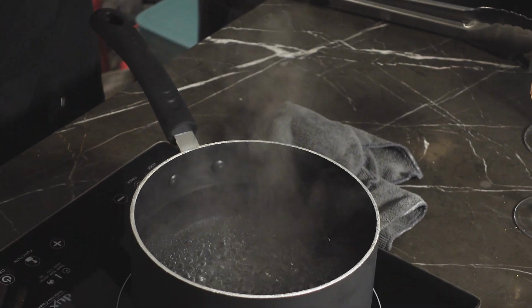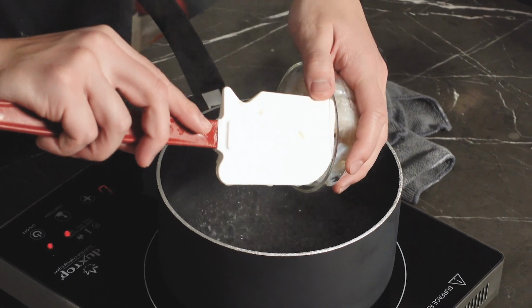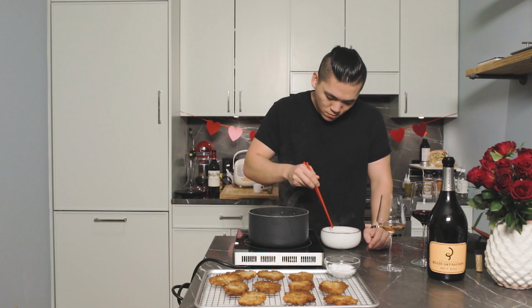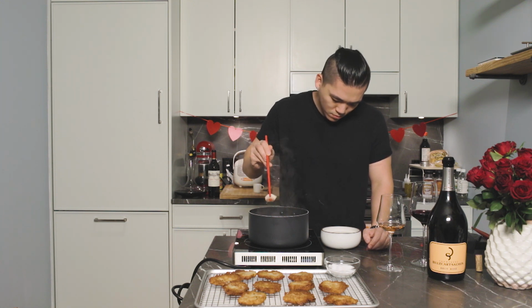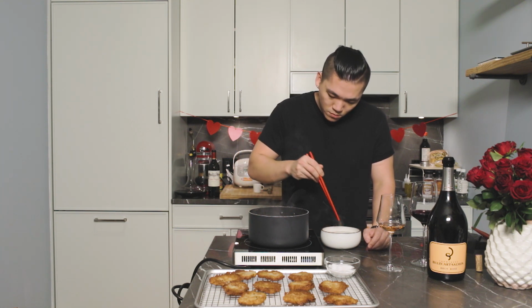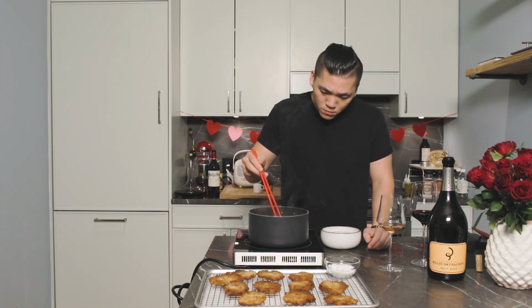As for the shrimp, we're just going to be simply blanching them in boiling salted water for just about a minute so they cook without shrinking and getting gummy. Make sure you're shocking them in cold water afterwards so that they stop cooking, or else they're going to overcook from the heat.